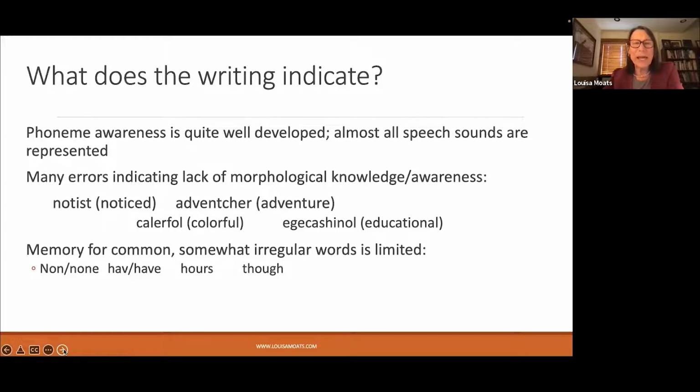What can we tell just from a writing sample about this student's needs? I mean, if you know my work at all, I put a lot of emphasis on looking at spelling and writing in order to make some pretty solid inferences about the student's instructional needs. So one of the questions to ask right in the beginning, if this student is unfamiliar to you and all you have is a writing sample, is how about phoneme awareness? And you answer that by looking at whether or not most phonemes in the words that are being transcribed are represented or not.